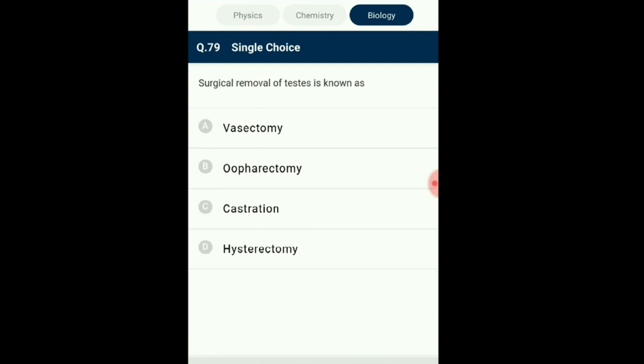Question number 79. Surgical removal of testis is known as a permanent method of birth control in which either testis is surgically removed, called castration. So the answer for this question is option C, castration.